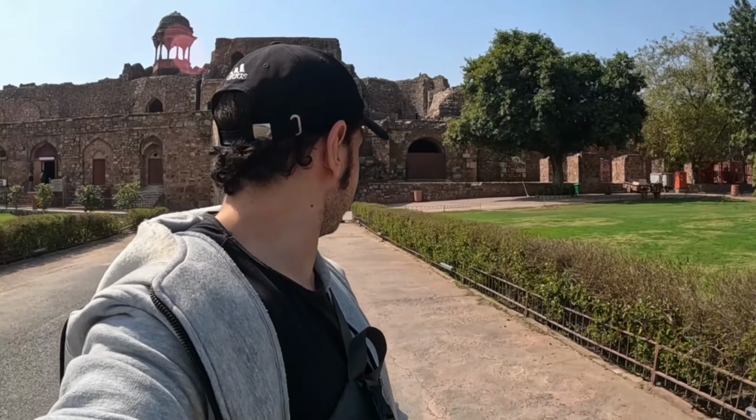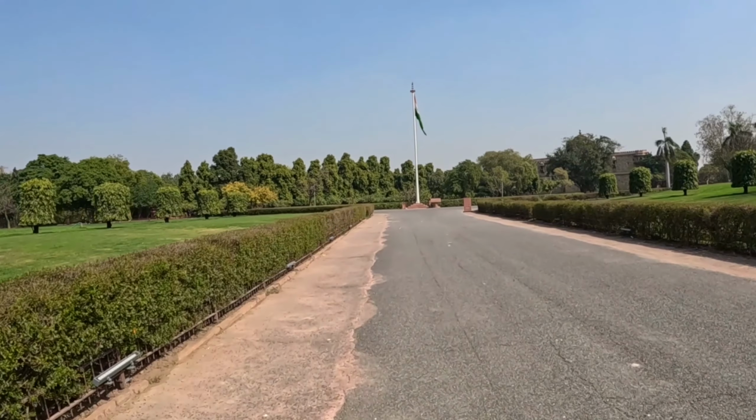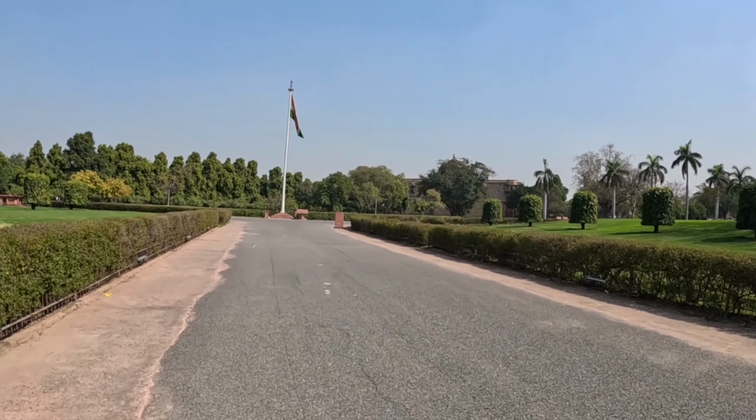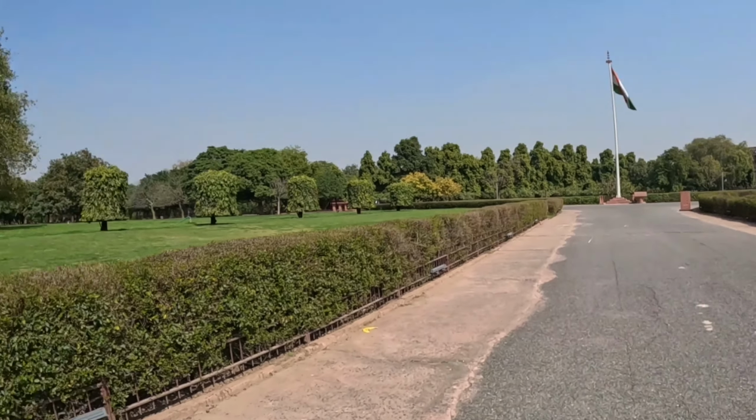Qila-i-Kuhna Mosque is my favorite place here, because, do you know the movie Veer Zara? Do you know the poster of the movie when Veer is hugging Zara and they have this background behind them? Well, this background was inside Qila-i-Kuhna Mosque, just to say. And in the middle, as you can see, the Indian flag.